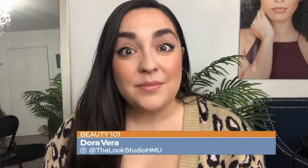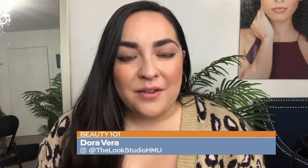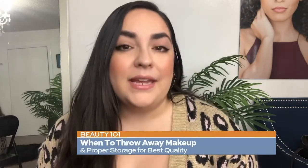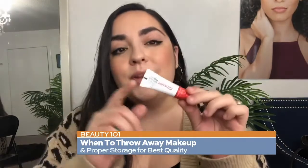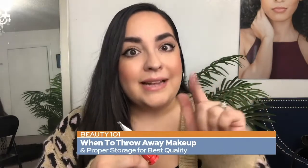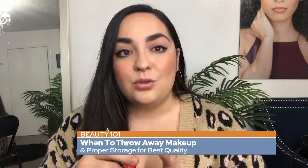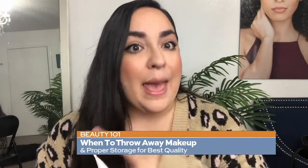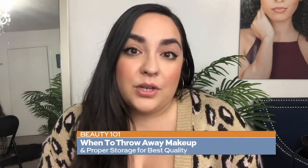And yes, makeup does have a shelf life. It does not last forever. The easiest way for you to determine how long a specific product lasts is by either looking at the product itself or checking out the packaging. Typically under the ingredients, you're going to see a little pot and it's going to have a number and an M. So basically it'll have either 3, 6, 12, 18, or 24 M, which means months, and that will determine the amount of time that you can use your product.